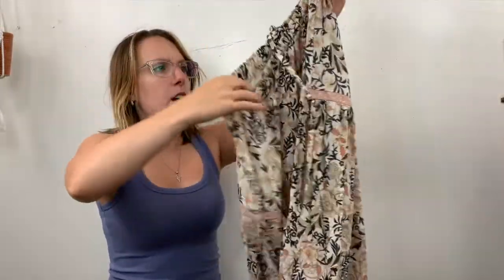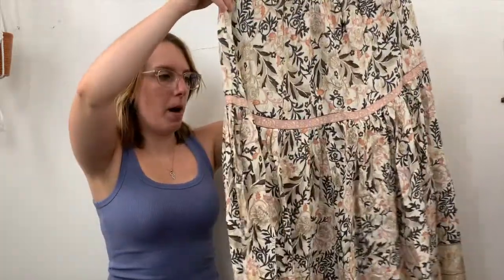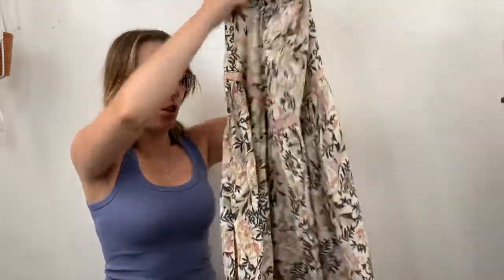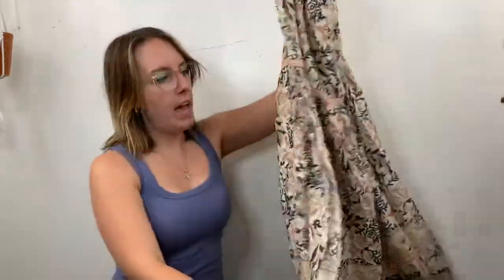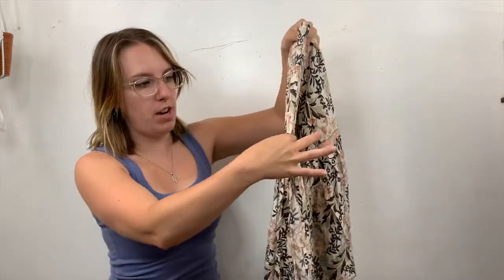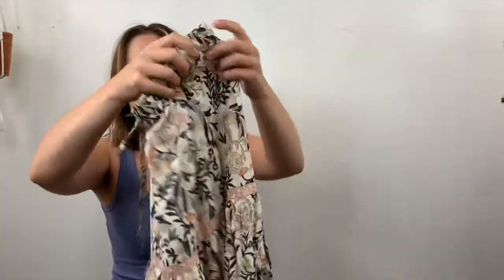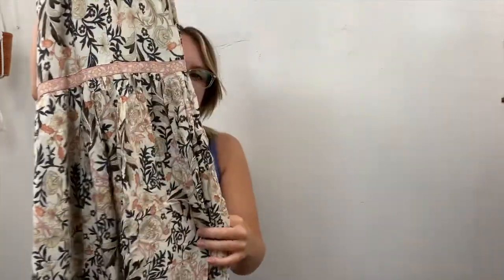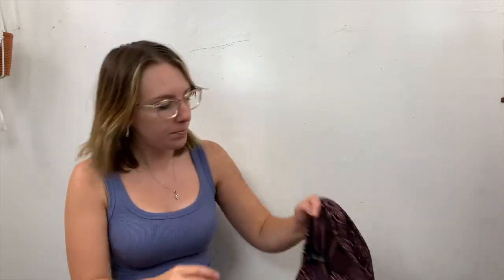So let me know if you know the name of this pattern on this skirt, but it's just really gorgeous. It has these little birds at the bottom, and it has a high slit on both sides, so it comes to here and then it slits open on the edges. Really, really cute. I had worn it in my personal collection for a little bit just because I wasn't sure what to do with it as far as reselling, but I'm going to go ahead and give it a try just because it's so gorgeous and I'm not getting enough wear out of it.